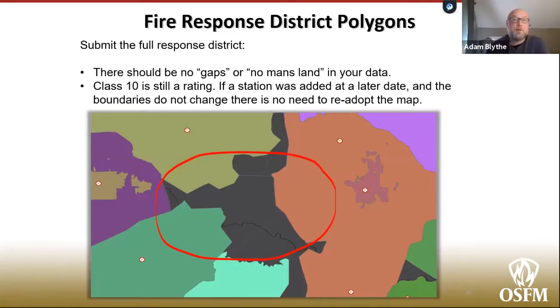Fire response district polygons, there shouldn't be any gaps. Like we mentioned in the data, these should be full. We want to know exactly where you respond. If somebody's having an issue right here, if there's a fire, somebody's going to respond, and that's what we really want to know.